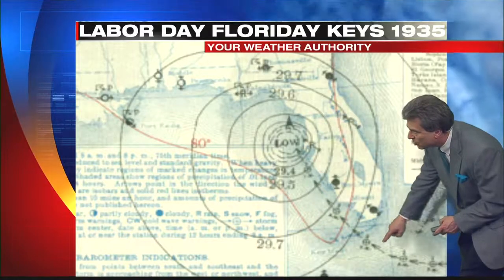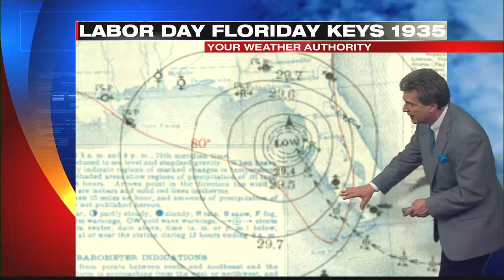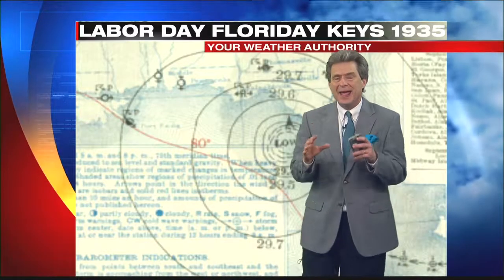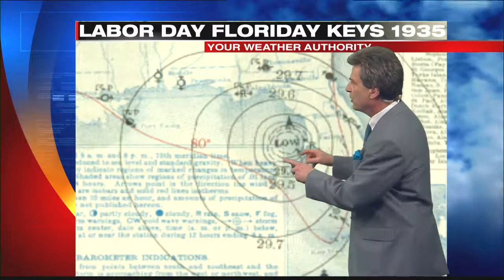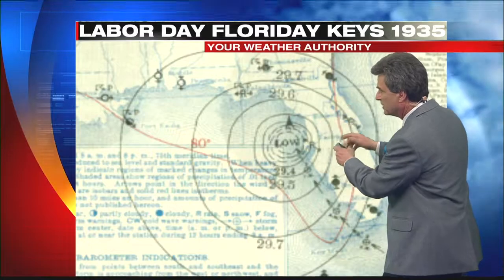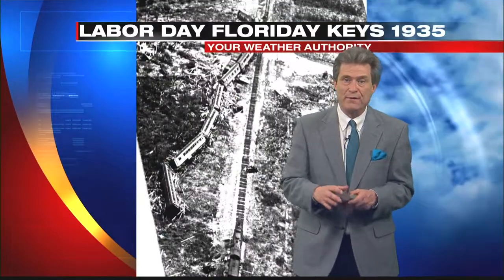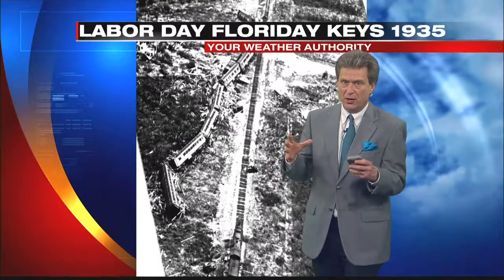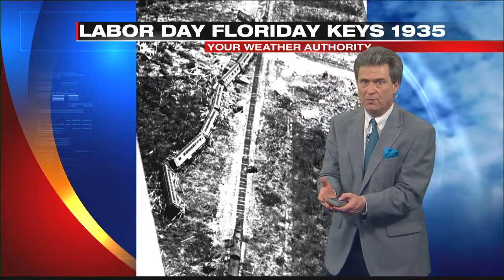Here's an old-fashioned weather map. The storm crossed the Keys, got all kinds of damage, and just kind of went up the western Florida coast. The air pressure was so low with this Labor Day storm in the Florida Keys of 1935, weird things started to happen. Refrigerator doors popped open, as well as glass jars exploding from the extreme low pressure.